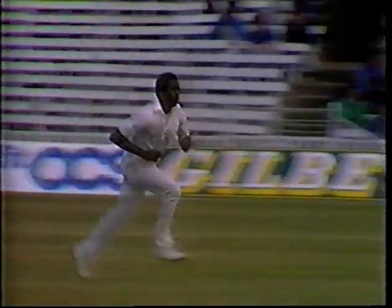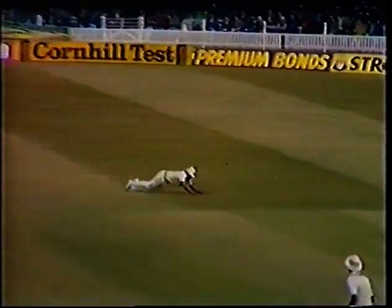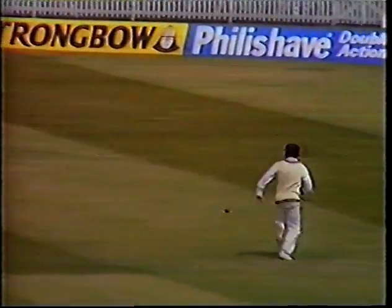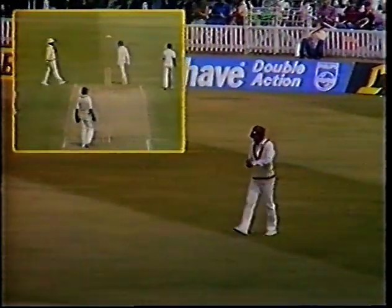It's Marshall to Lamb. That should be Alan Lamb's 50. No, just going to take one, moves on to 49. Good semi-stop there by Milton Small.